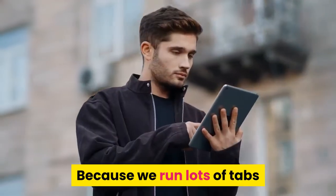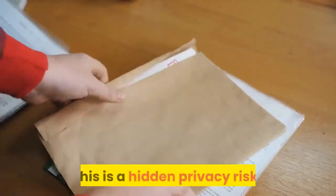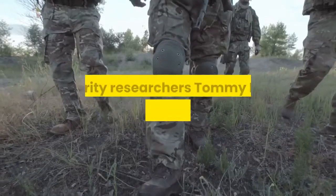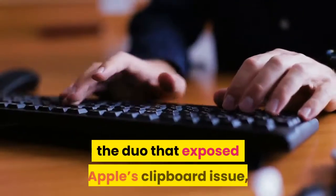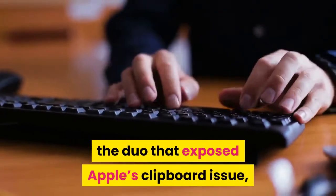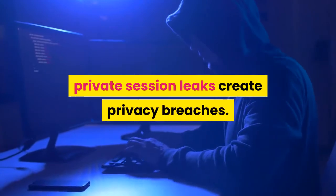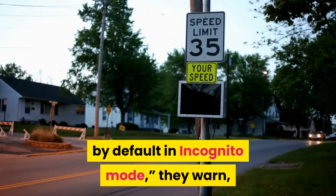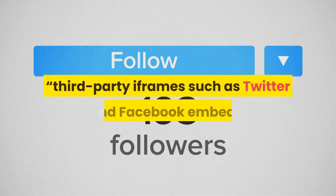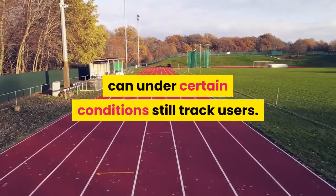Because we run lots of tabs and keep our browsers open for long periods of time, this is a hidden privacy risk. Security researchers Tommy Mysk and Talal Bakry, at MYSK_CO, the duo that exposed Apple's clipboard issue, have pulled together a video showing how these private session leaks create privacy breaches. While third-party cookies are blocked by default in Incognito mode, they warn, third-party iframes such as Twitter and Facebook embeds, can under certain conditions still track users.